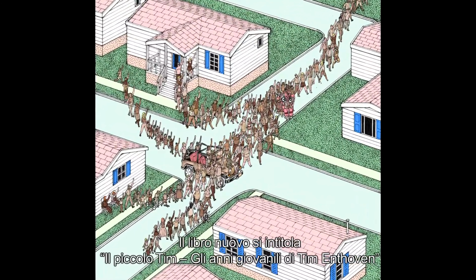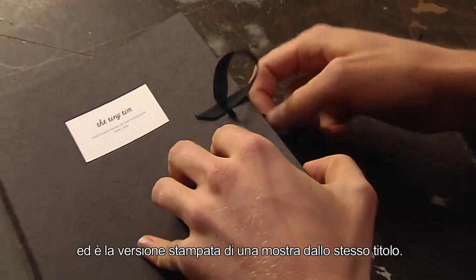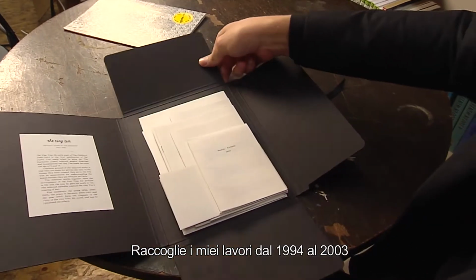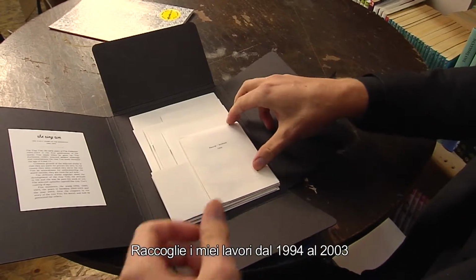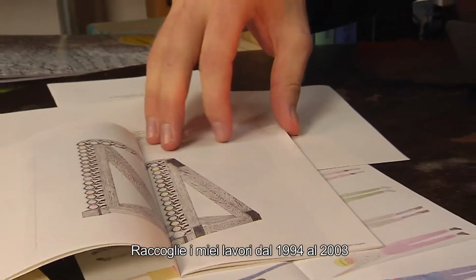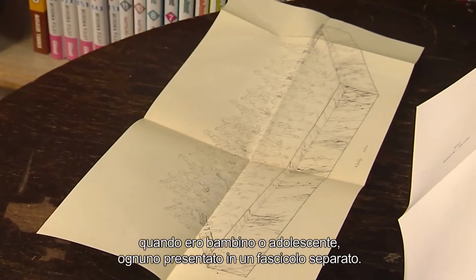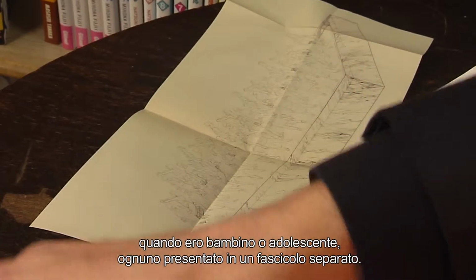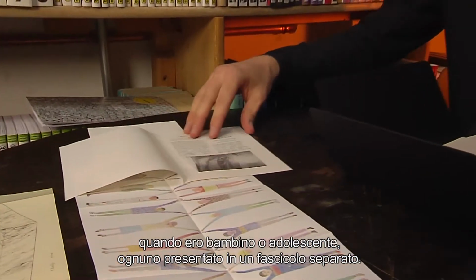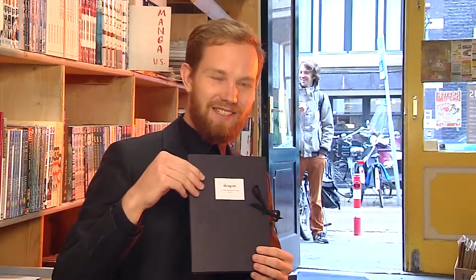The new book is called The Tiny Tim. It's a book version of The Tiny Tim, The Early Years of Tim Enthoven, and covers the years 1994 till 2003. And it contains a number of projects, small booklets, and these projects are all projects I did as a boy or a teenager. This is The Tiny Tim.